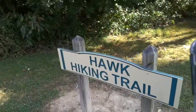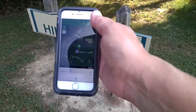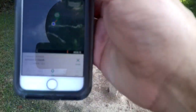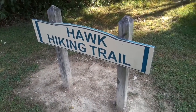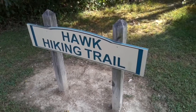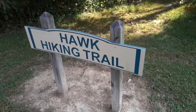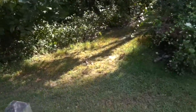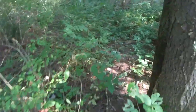All right, we are geocaching, and as you can see in the app, we're going to what's called the Jensen's Hawk. This is a hiking trail, so we think probably this has something to do with it. So we're going to hike down through here and find out. All right, here we go. Let's go geocaching. 400 feet. Take a picture of the flower. Yep, that's right.